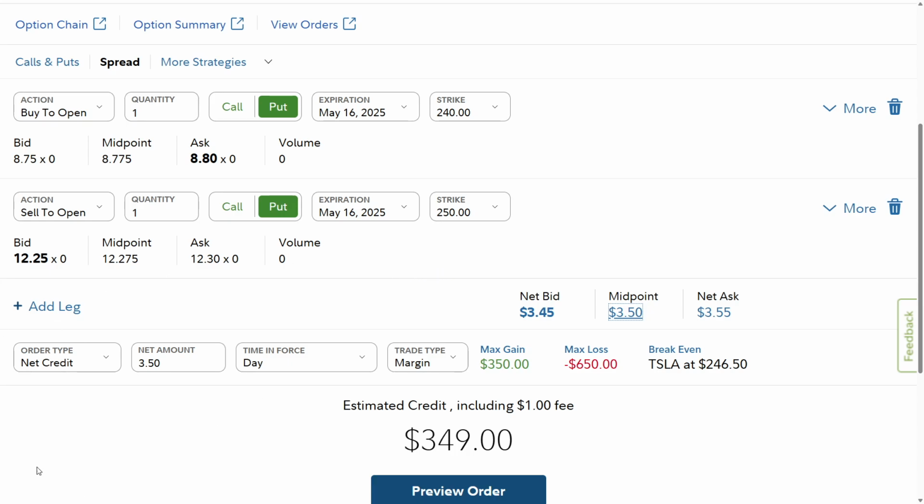Do keep in mind, you should be getting a net credit, right? We're selling premium here, hashtag Theta Gang. So that's the idea. Make sure this says net credit, and then go for it. Make sure it's a trade type of margin as well.